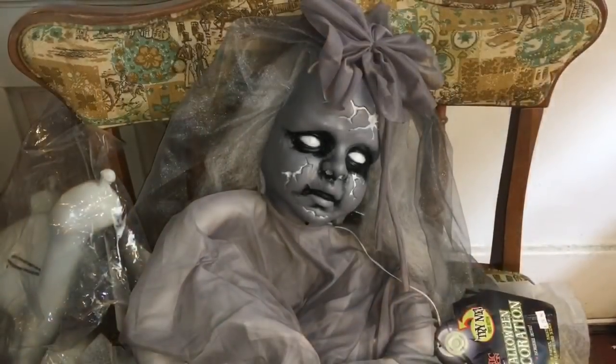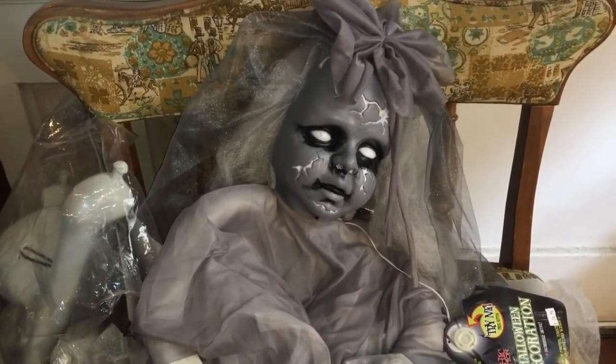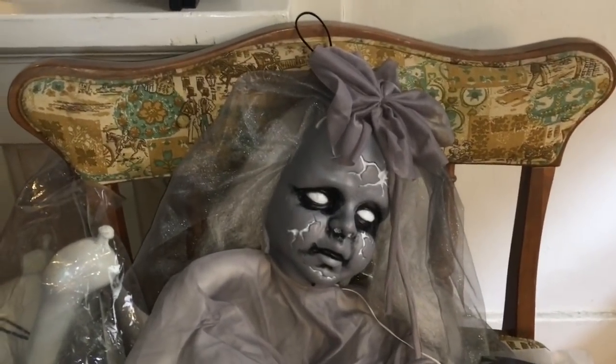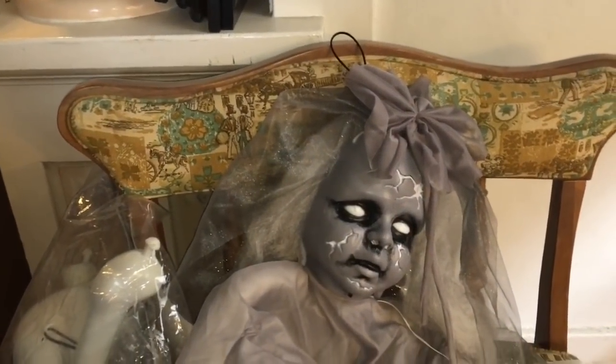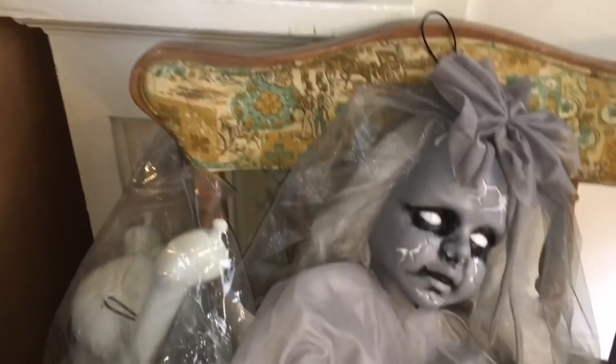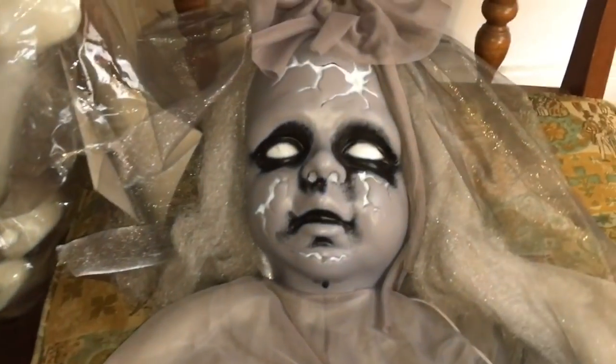So the next store that I went to is just one of those pop-up Halloween stores that you can find pretty much anywhere. If nothing more, I just really like the color scheme of this. It's kind of like a cracked doll figure, and she's all gray and white and black, so it fits my color theme. She has long draping gauze and cloth, and she hangs pretty long. She's about 4 feet long, and she has the longest soundtrack of a hanging prop I've ever seen in my life.